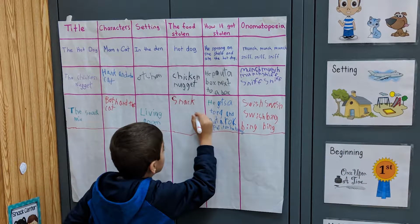And then we have been working on reading our chapter books and comparing, and we're making a chart. I'll share that chart with you maybe tomorrow after school or the next day when it's more complete. We're filling in the character, the setting, what got stolen, how it got stolen in the plot, and onomatopoeias. The kids love saying that, onomatopoeia.